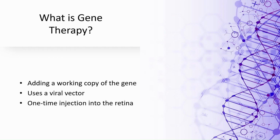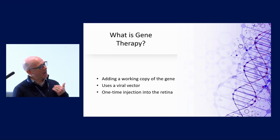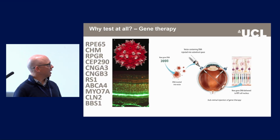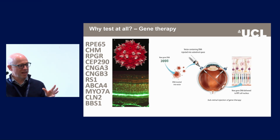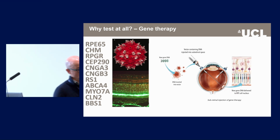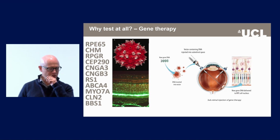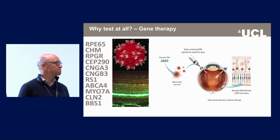But just to recap, the goal is to get a healthy copy of the gene into the cells that are still alive and still hanging in there, in order to try and stop them from degenerating. And we do that by putting that DNA into a virus, as you've heard. And so what I'm going to show you now is, and forgive me for those of you that can't see, some video of what subretinal gene therapy looks like.